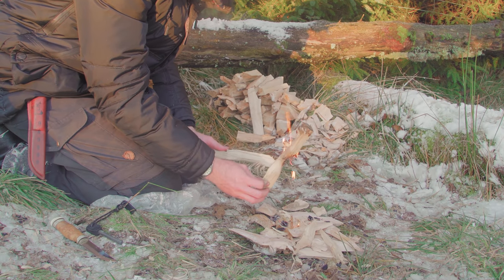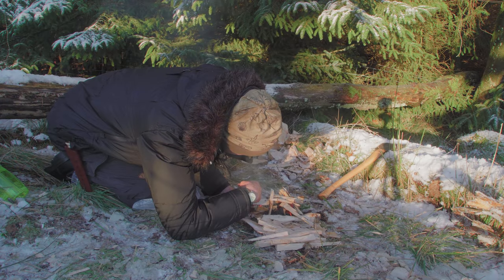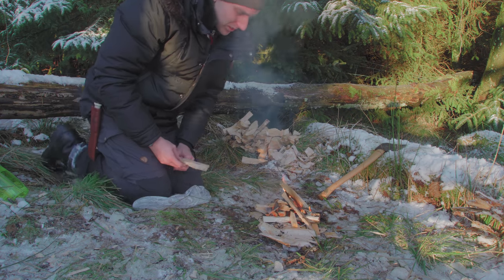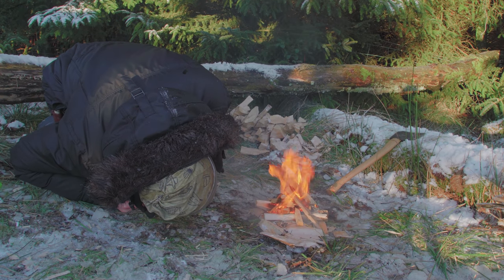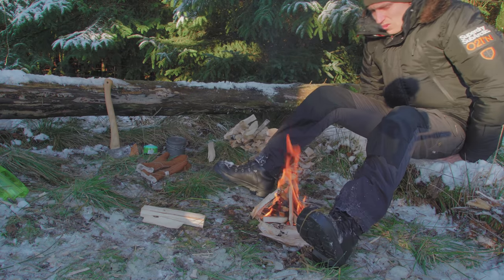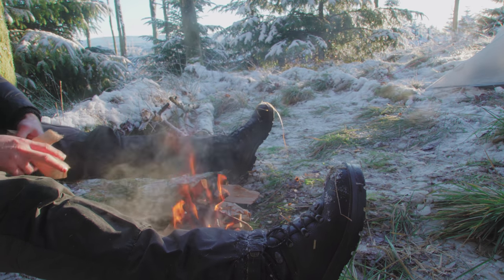Just letting it go. Don't want to rush it. We have fire. See the steam rising from my trousers? It's all melting and going away.